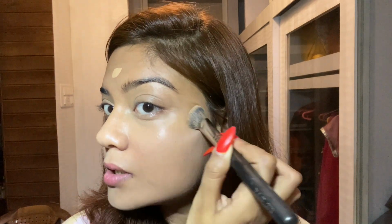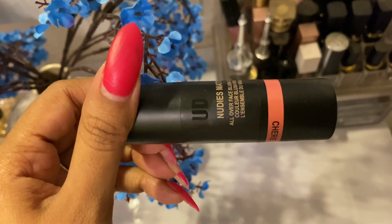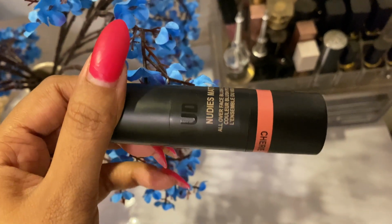This brush is incredible though. And voila, my base is done. Now I'm not going to set it as yet because I'm going to use a cream blush on top of this. For that, I'm going to take the Nudestix cream blush in the shade Sherry.